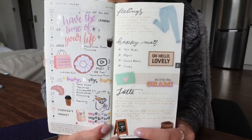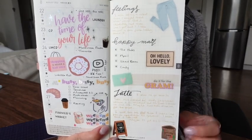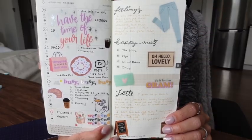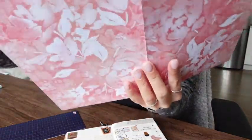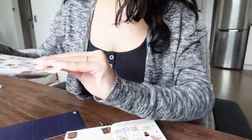Yeah. And then these stickers are so cute. This also came from that Midori coffee themed sticker sheet. Guys, I am absolutely in love with these damn Midori stickers. Let's see if I have them handy. They are my absolute favorite. I think I'm gonna go on JetPens and just buy out all of their Midori stickers because, gosh, they're so freaking cute. So I have them here.